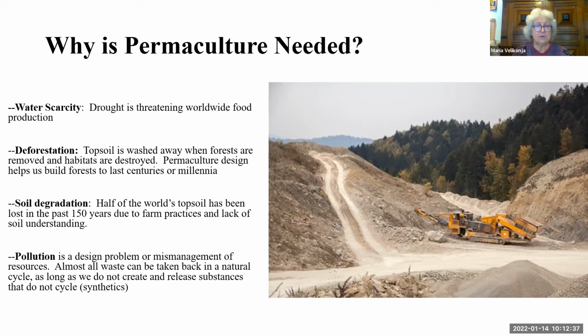because of pollution. Pollution is a design problem or mismanagement of resources. Almost all waste can be taken back in a natural cycle as long as we manage it properly, and that we don't also create and release substances that do not cycle.